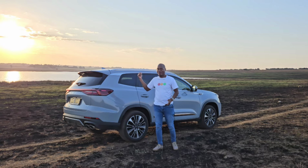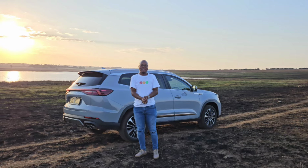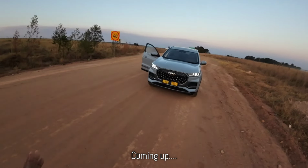Let's just hit the road and see what this car is all about, because you can see that the sun is going down. So I want you to see what it is all about. Let's go now. But look at this thing. Come on. This thing looks amazing.